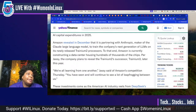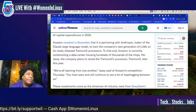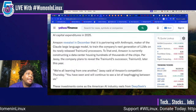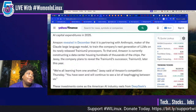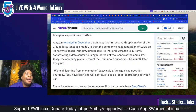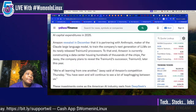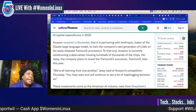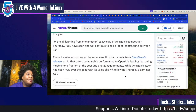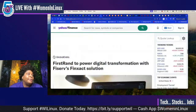Amazon revealed in December that they're partnering with Anthropic, maker of the Claude large language models, to train the company's next generation of LLMs on its newly released Trainium 2 processors. To that end, Amazon is currently constructing a data center housing hundreds of thousands of chips. The company revealed its Trainium 2 successor, Trainium 3, later this year. All right. Of course, this is also in conjunction with the whole thing with DeepSeek.